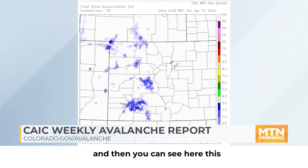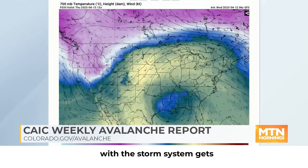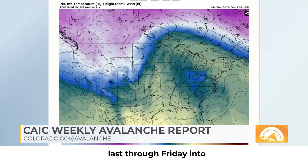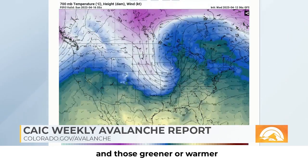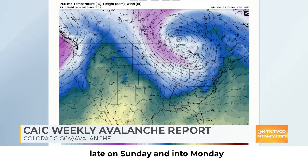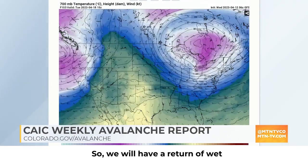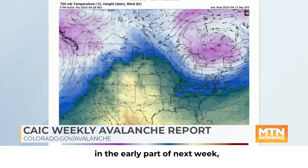And then you can see here, this purple air, which is associated with the storm system, gets to us late on Thursday, lasts through Friday into Saturday, and then it starts to lift out again, and those greener or warmer temperatures return by the end of the weekend, late on Sunday and into Monday and the early part of next week. So we will have a return of avalanche concerns as we move into the very end of the weekend and the early part of next week.